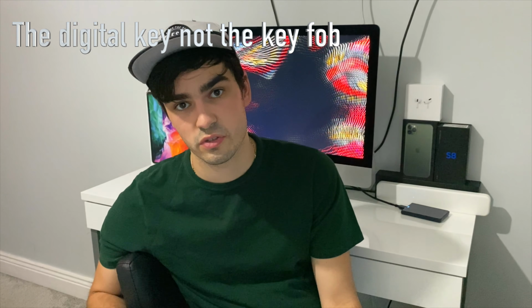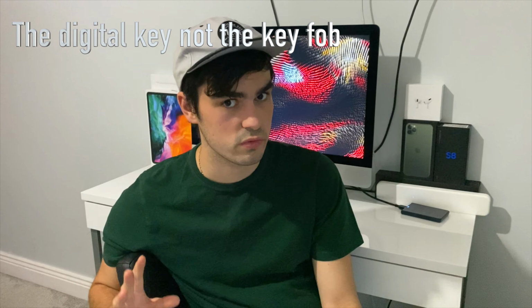Something else they did which I really like is if your car key gets stolen or you lose it or whatever, you're able to disable it from iCloud, which is really cool. So this is the first time they've mentioned the U1 chip on stage, but using the U1 chip, the phone has spatial awareness. So that's how it knows when you get in the car and place it down that it's in the car and to let the car know it can start.